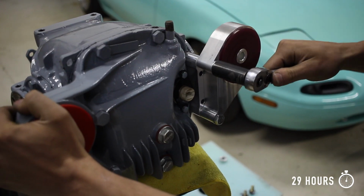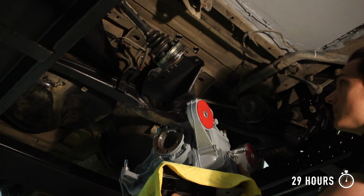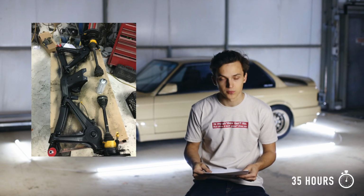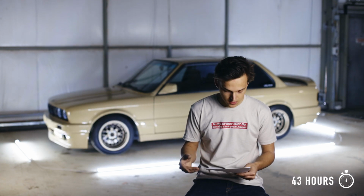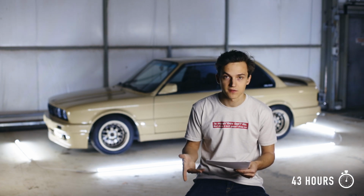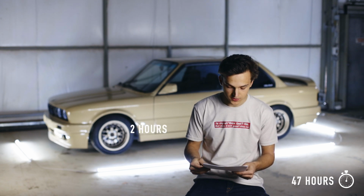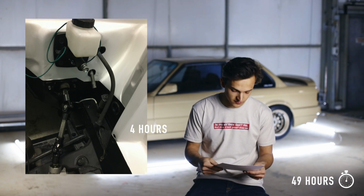I pulled out the differential, we restored it, installed some stronger mounts, painted it all nice and pretty, 6 hours. Pull the rear subframe, install new bushings, reassemble, degree the differential, 8 hours of work. Pulled the front subframe, reinforced it for the new engine arms, painted it, 4 hours of work. Install offset control arm bushings, 2 hours. Install E36 steering rack, adapt the steering shaft, 4 hours of work.